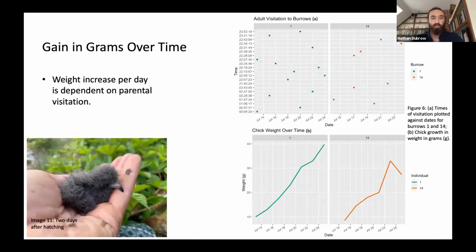So first, let's look at the gain in grams over time. It's shown by burrow. In burrow number 1, up on the top graph, the scatter plot shows more visitations for burrow number 1 compared to burrow number 14. And if you look at the graph below, at the grams increased per day, it correlates, where the more visitations brought higher weight gain per day.